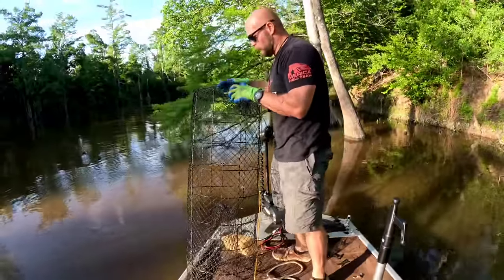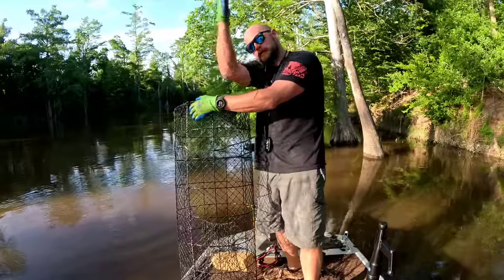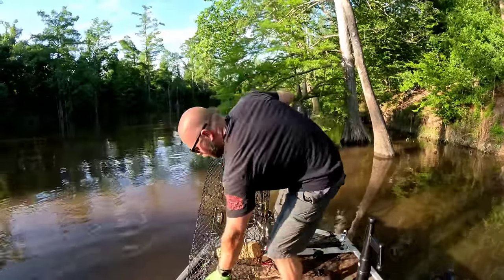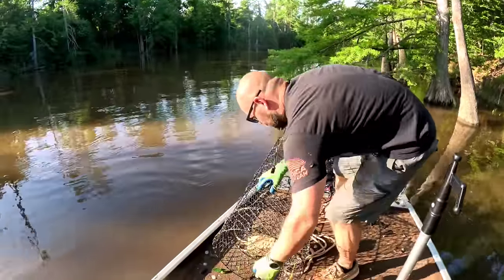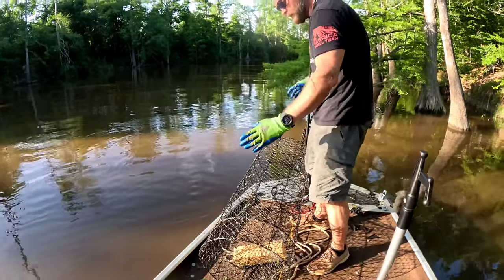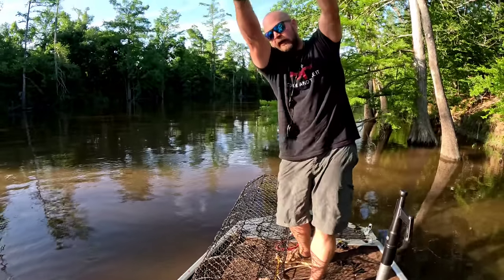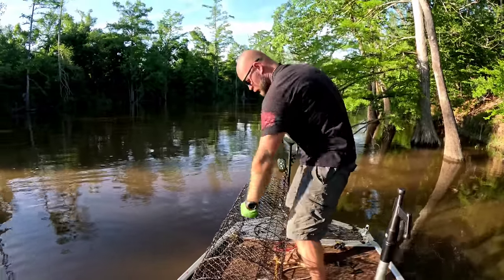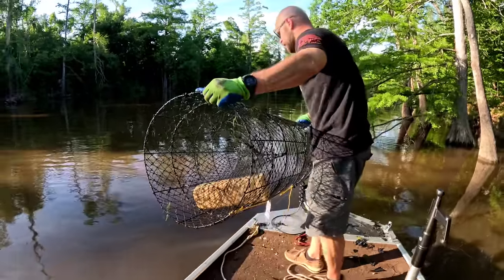Now all we got to do is throw it back in. And again, current running that way, downriver. We want the whole of our trap, which is right here, this is where they swim in, this is where that buffalo was hung up. We want that pointing down the river, that way that food smells going down river and the fish is swimming up and they get in there so they can get in that ice chest. So let's try it again.